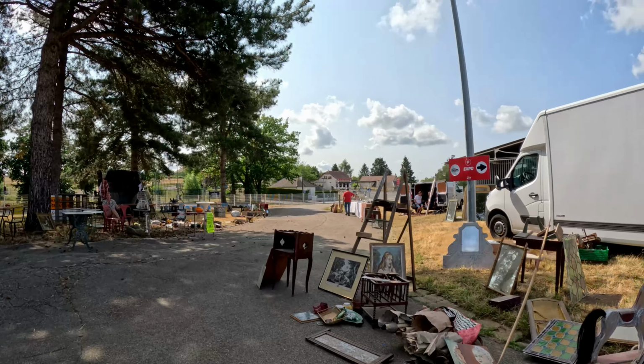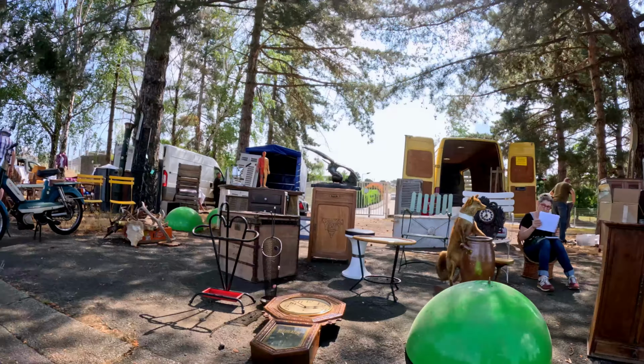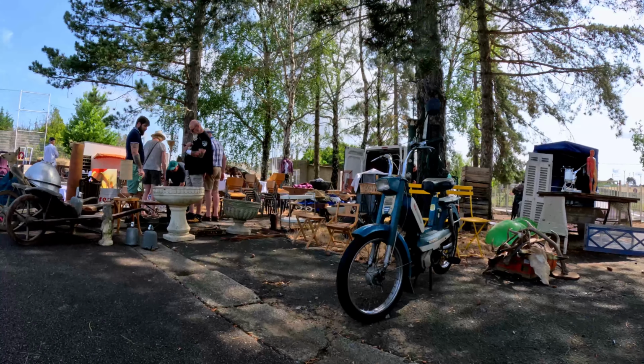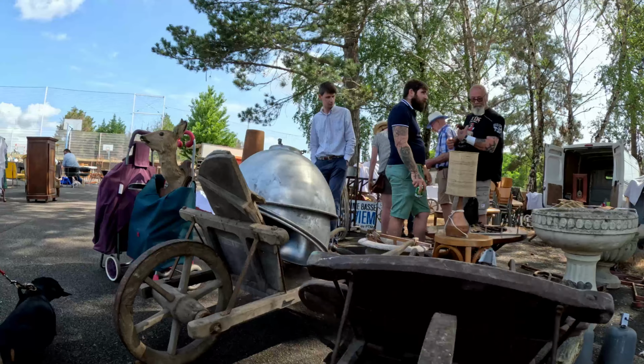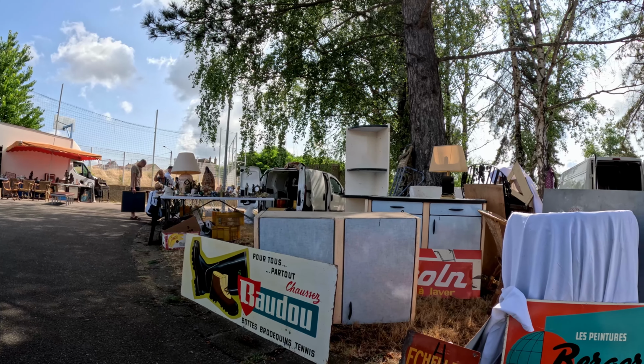Just remember, you need a proper trade card to get in, even if you're not intending to buy. No exceptions. This is one of my go-to sourcing trips, especially during the winter months when the usual town and village brocantes all take a break.